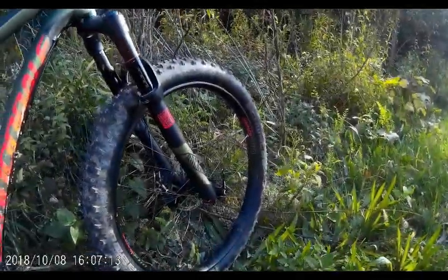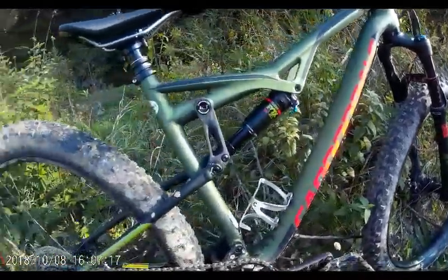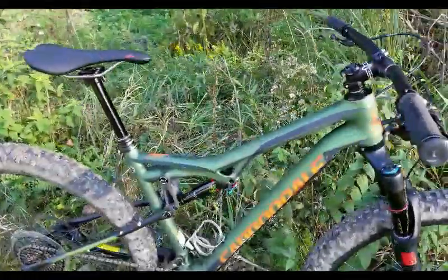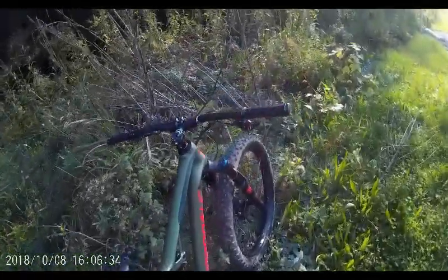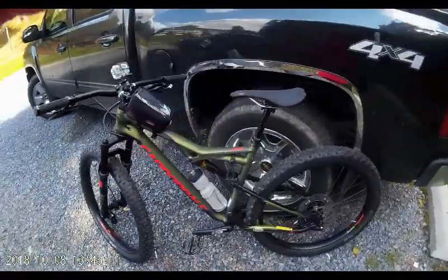Has 120 of travel front and rear. The rear is by Fox and the front fork by RockShox. A Fox Transfer dropper post. It's also set up with DMR Vault flat pedals, and it's running standard Schwalbe tires, which are 27.5 by 3 inch wide. This entire bike comes weighing in right around 30 pounds with its lightweight carbon frame and alloy triangle.